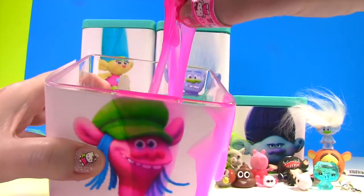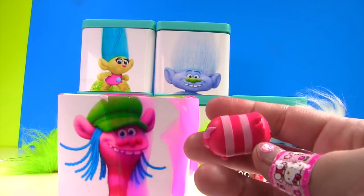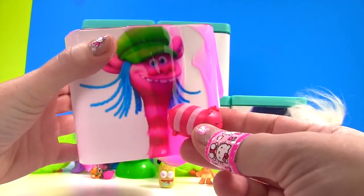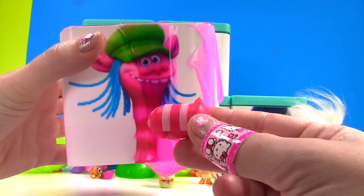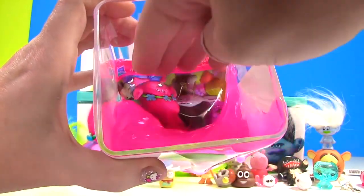Digging in here, oh, more slime. Look at this little Tsum Tsum. It's the Cheshire Cat from Alice in Wonderland. And if Cooper wasn't covered in slime, you'd be able to see that these guys have similar stripes. Look, dark pink and light pink. Isn't that crazy? Okay, there's something way down deep in the slime.